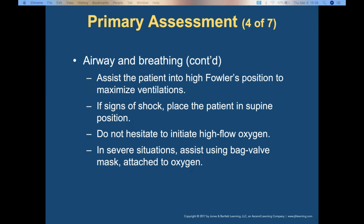What that does is it helps maximize the ventilations because it doesn't put stress on the chest. Kind of gives them an angle where they can relax a little bit, so they're not having to worry about their accessory muscles and all that fun stuff.